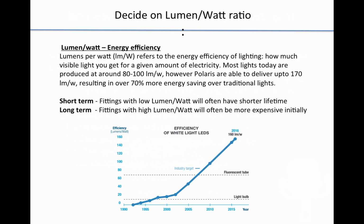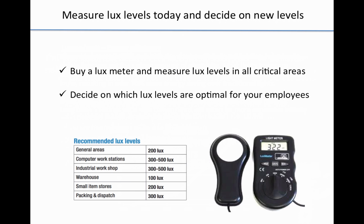Right. The next thing you want to do is go and measure your lux levels right now, so you know what you've got, and then decide on the new levels that you want to obtain. The lux meters you can get in any electrical supply store, and basically just walk around your premises in all the critical areas where your employees or your customers would need light for doing their work. You want to measure them and then find out which levels you would like to reach in which area.